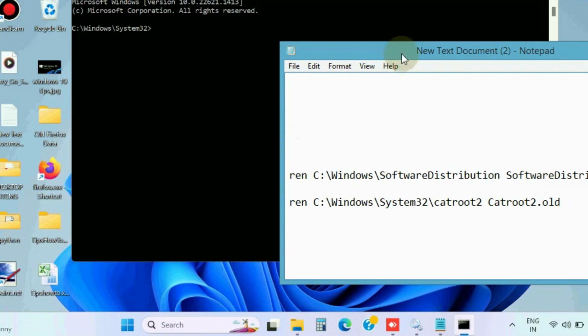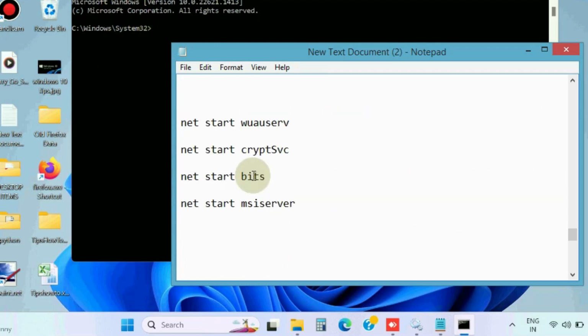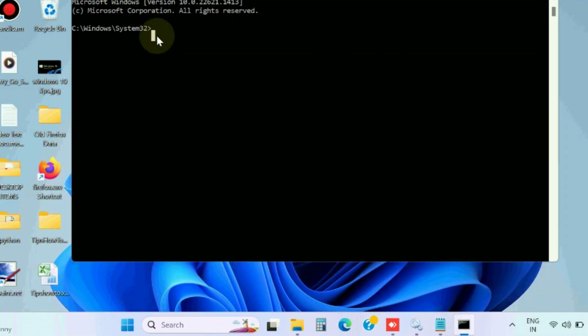Thereafter, execute these two commands. Same procedure will follow. After each command you should press enter, and thereafter execute these commands to start: net start bits, and press enter each time, and check whether your error is resolved or not. Definitely your error will be resolved.